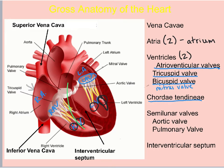push blood out through either the pulmonary trunk or push blood out through the aorta. And in order to regulate blood flow in the correct direction, we can't have these AV valves opening. Because if they did, when the ventricles contracted, blood would flow right back to where it came from, right back into those atria. So when the papillary muscles contract, they pull on the chordae tendineae, and they prevent these AV valves from opening up and letting blood regurgitate back into the atria.